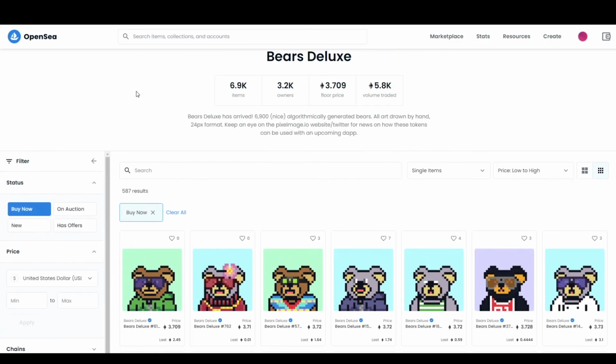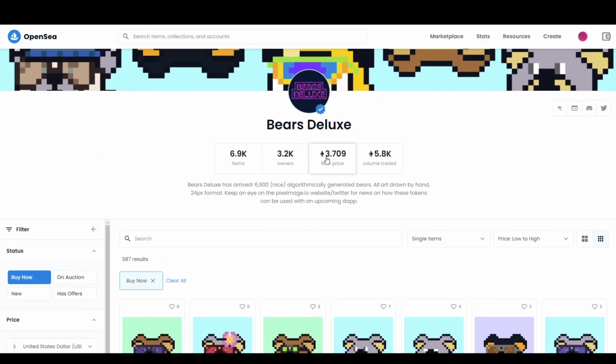So again, this is a good opportunity even at 3.7 floor price. You could wait. Sometimes the floor might drop 0.2, 0.3 Ethereum. I don't think it's going to drop. The community is building. It's getting more mainstream. It's getting out there. People are learning about it. So the hype is building.